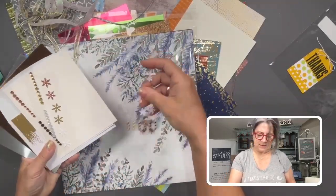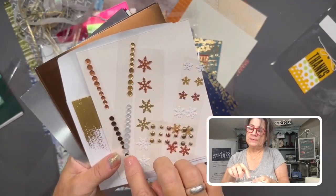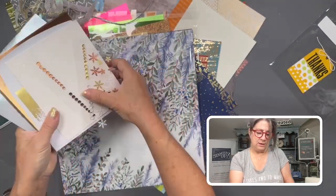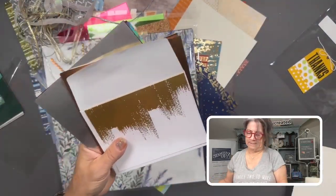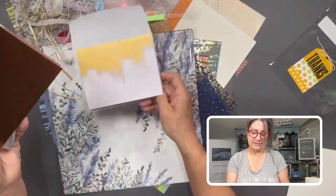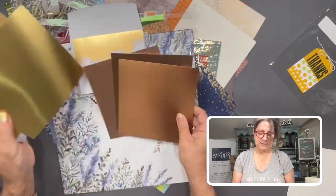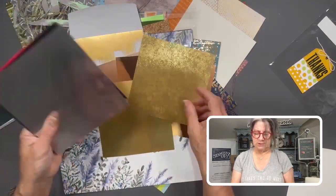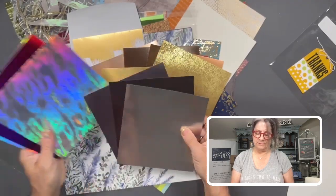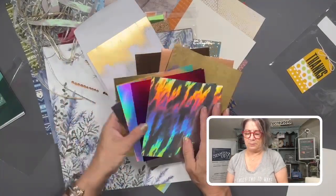And then I've put together some metallic embellishments here. You've got our neutral sequins, our metallic snowflakes, our brushed metallic embellishments. You have a sampling of our new metallic note cards, so you'll get a chance to sample that. And then we have our different rose gold metallics, our gold metallic, our distressed gold. You have the different silver foils, and you have our holographic paper. So that will be a free gift with purchase.